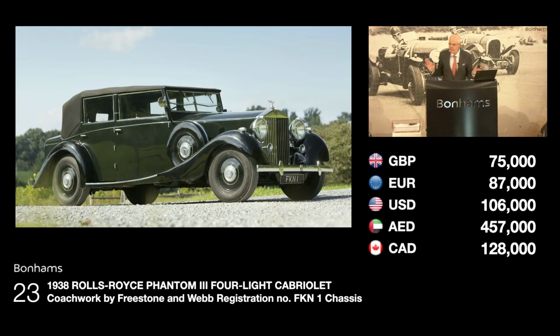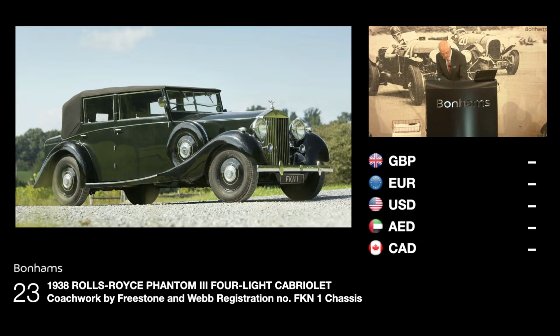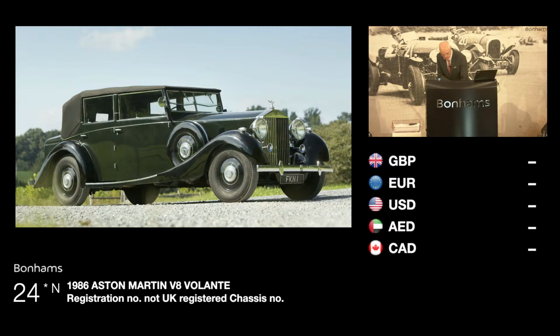Any more bids at 75,000? The Freestone and Webb P3 Tourer, 75,000. Take another 5. Any more bids at 75,000? Fair warning. I'll be done at 75,000. Not quite there on that. Do have a word with us, and we'll see what we can do.